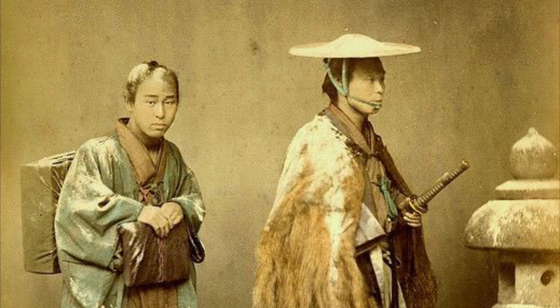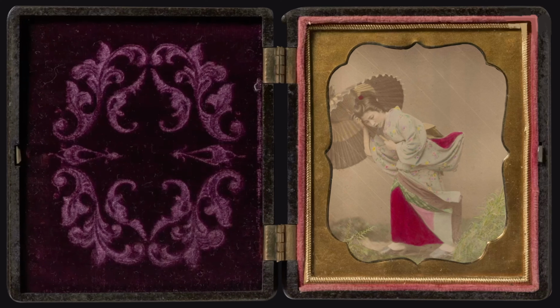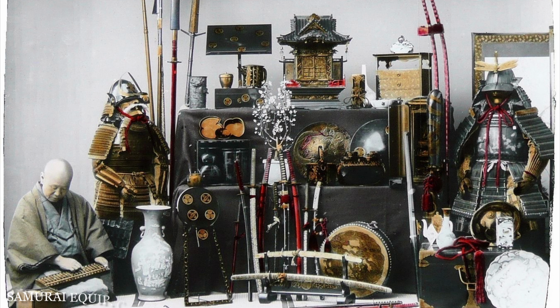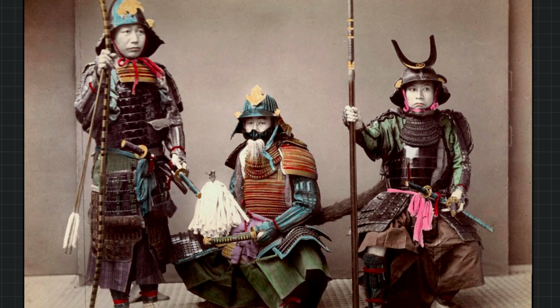But many of these photos, especially the ones staged in studios, have artificial elements like backgrounds and fake snow added to the dress-up scene, and some constructed images of a society that was already largely in the past when they were made. The samurai, for example, had all but disappeared by the 1870s. These are models wearing old armor.